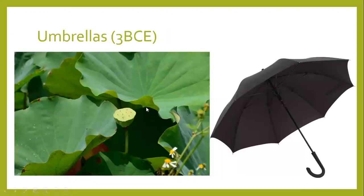Now, the first Chinese umbrellas were invented 1,700 years ago by a man named Lu Ban, who is now revered in Chinese history. The idea for the umbrella sprouted when Lu Ban saw children using lotus leaves to shield themselves from the rain. He decided to mimic the flexibility and effectiveness of the leaf and create a product of his own. The first umbrellas were in fact made of silk.